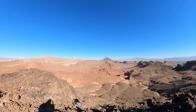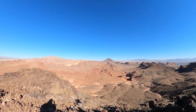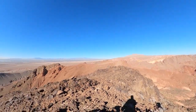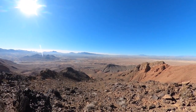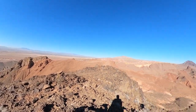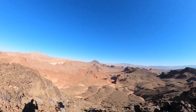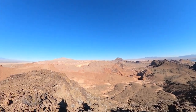We are now basically on the same line with the two pillars and Lava Butte exactly on the other side, the Black Mountain over there. So this plate slid more than 20 miles. Have a look at the USGS article concerning this phenomenon. Pretty interesting to know.